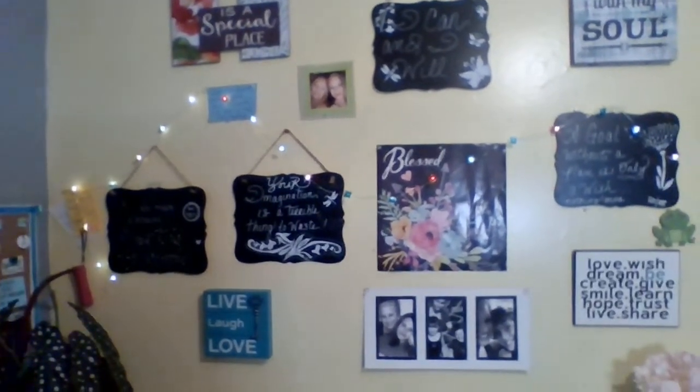Then I have my "Live, Laugh, Love" right there. The very top one is something my daughter gave me as a present from the grandchildren. It says, "Nana's heart is a special place." The colors don't really work in here, but it is what it is. It's just like a little collage of all kinds of stuff. Then I have a little note card up there that says, "If it doesn't make your heart smile, then it's not at all worthwhile." So that's something I do keep in mind.